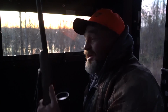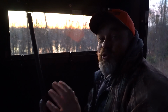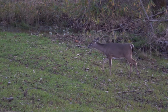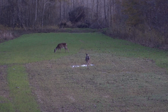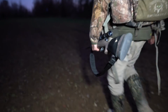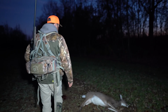Well, that took the afternoon, but once the process started, it didn't take long. That was the bigger of the two does that came in. Wasn't a super far shot, but that doe is gonna feed a lot of people this winter. We're looking very forward to putting her up for the winter. All right, here she is.